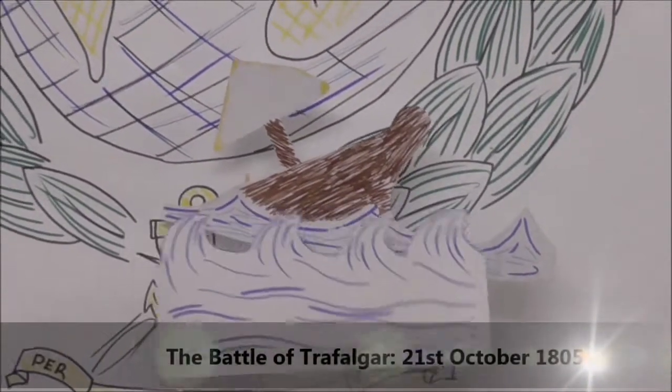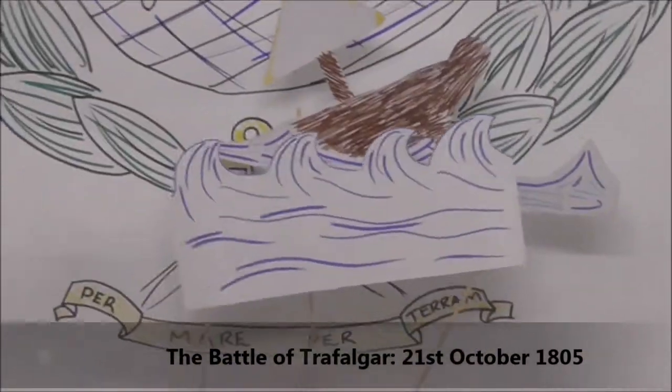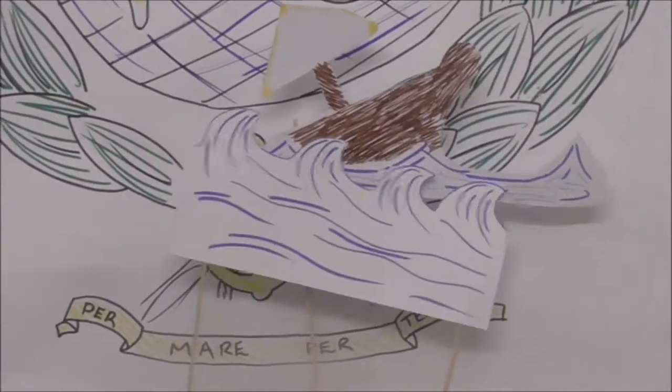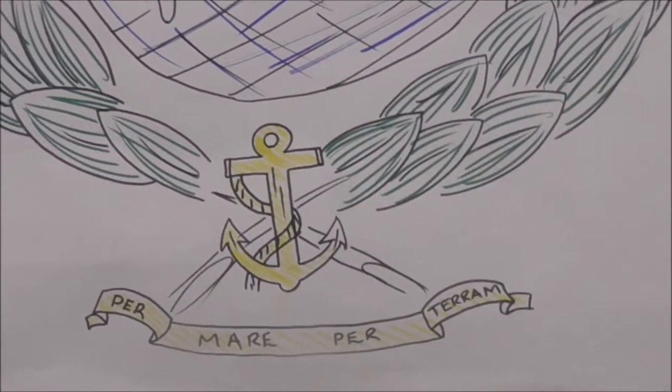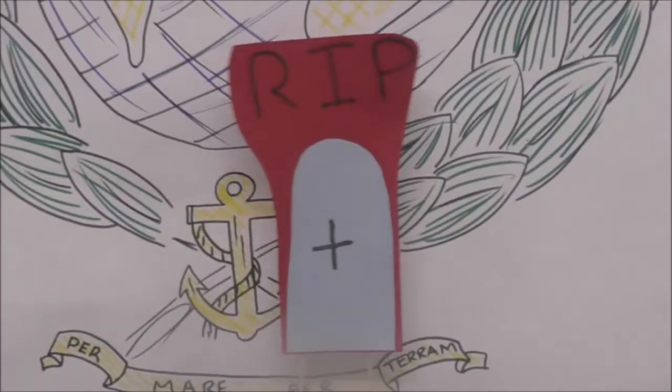21st of October 1805, Battle of Trafalgar. Trafalgar was a battle fought at sea. The Marines fought on the upper decks of British ships. They suffered heavy losses on HMS Victory, Lord Nelson's ship. 4 Royal Marine officers and over 50 Marines died.